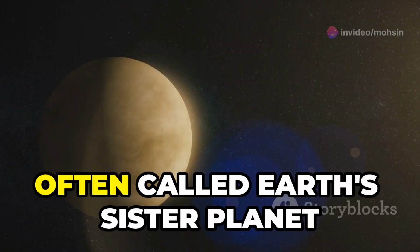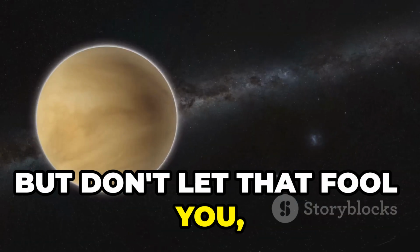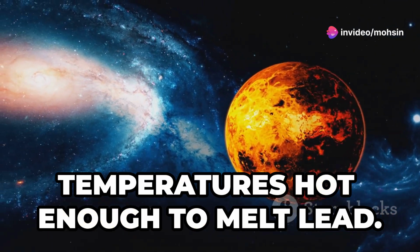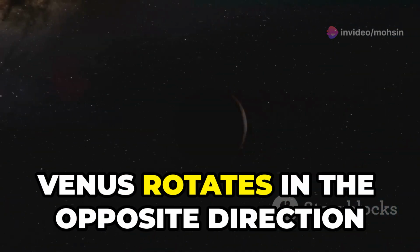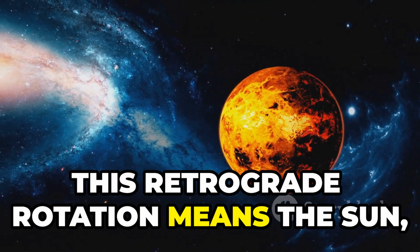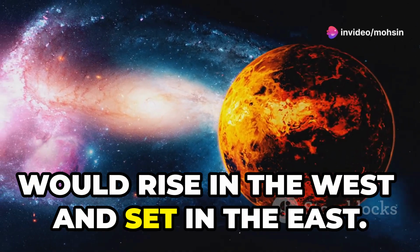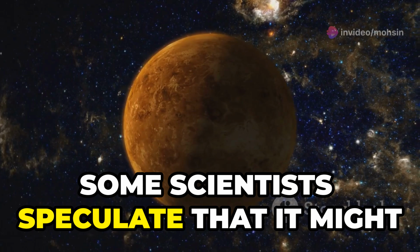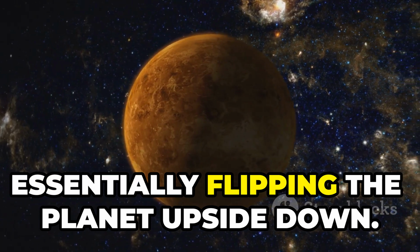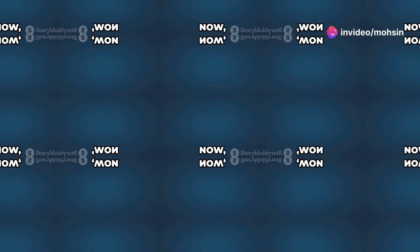Let's move on to Venus, often called Earth's sister planet because of its similar size and composition. But don't let that fool you. Venus is a world of extremes, with a toxic atmosphere and surface temperatures hot enough to melt lead. And if that weren't strange enough, Venus rotates in the opposite direction to most planets in our solar system. This retrograde rotation means the sun, if you could see it through the thick Venusian clouds, would rise in the west and set in the east. Some scientists speculate that it might be the result of a massive collision early in Venus's history, essentially flipping the planet upside down. It's a stark reminder that our solar system is full of surprises.